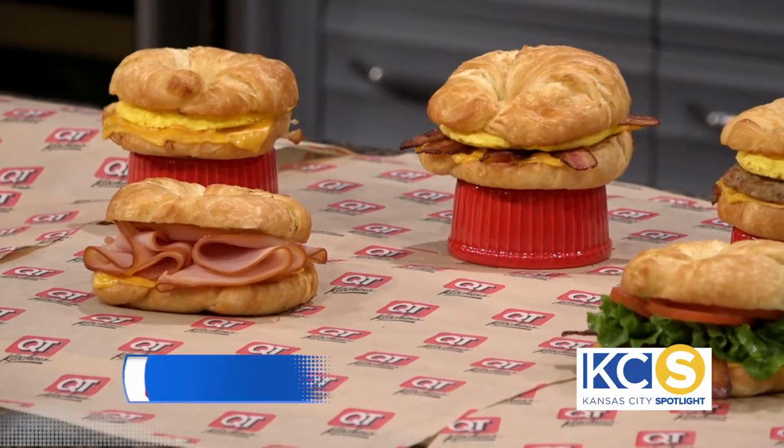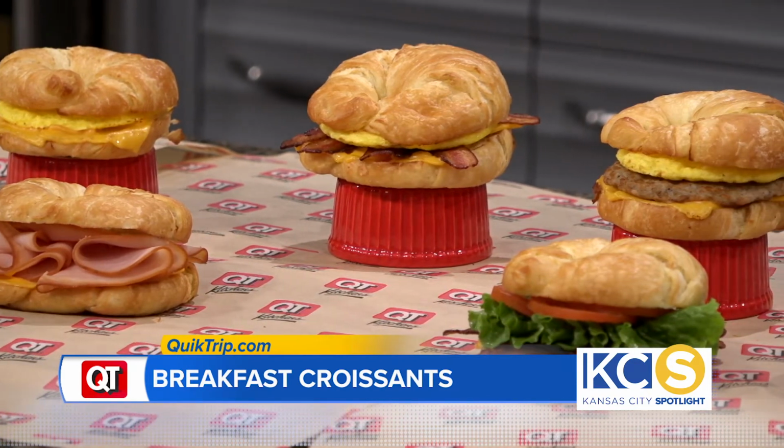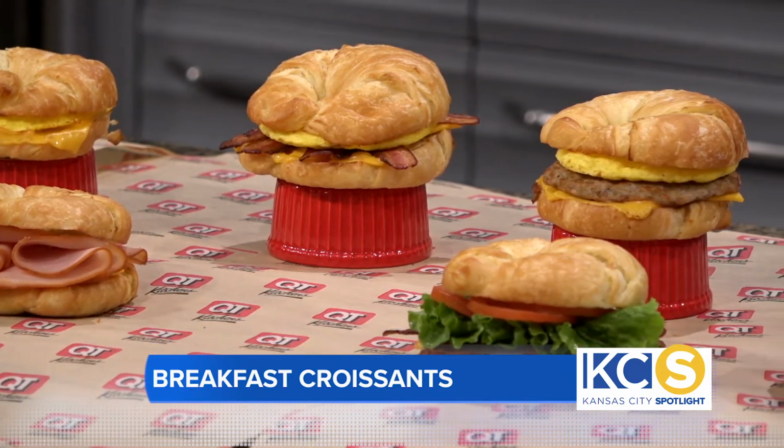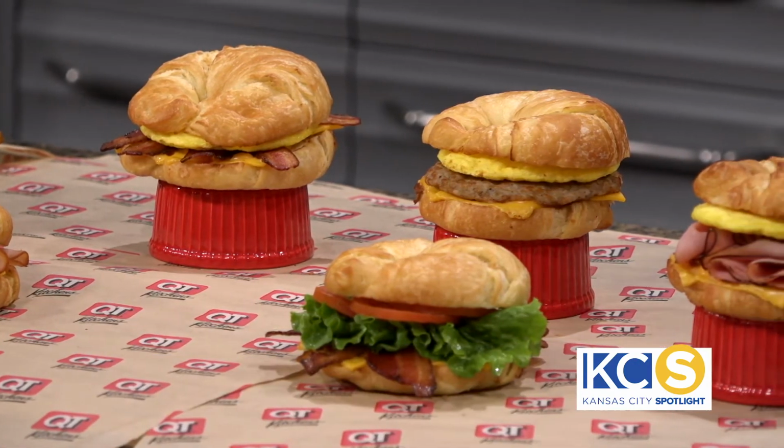So, you know, our customers are on the go, especially in the morning, but they know that they can come to us for something convenient, for something fresh, for something tasty. And so to get them on the go in the morning, we've got these freshly made toasted breakfast croissants.